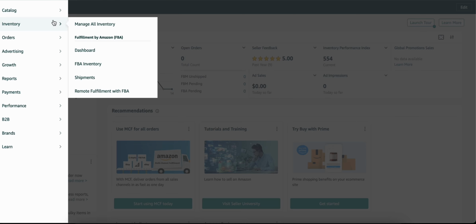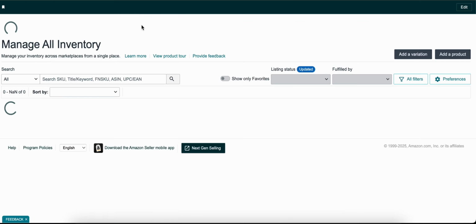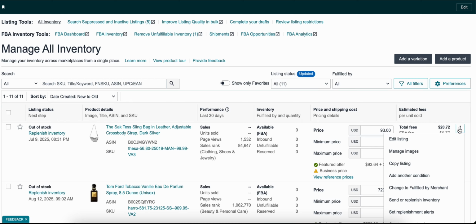To switch, log into Seller Central, go to Inventory, Manage All Inventory. Find which product you actually want to switch. Click on that button on the far right, the three dots. And then click on Change to Fulfillment by Merchant. And then save your changes. Your listing will now show as FBM, meaning you'll ship the orders yourself.